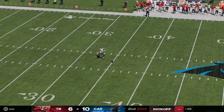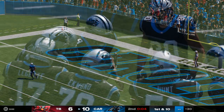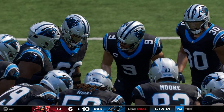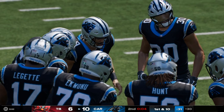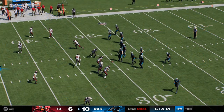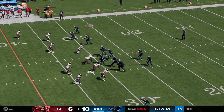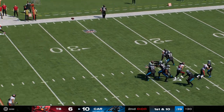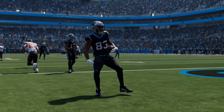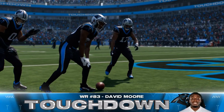Four seconds still to be played in this half as that one's away. And this one is fielded in the end zone, will not be returned. So it'll come out to the 30. Young to throw on first down. Gonna look deep. Looking for more. And he's gonna take this one all the way. 70 yards. Touchdown, Carolina.